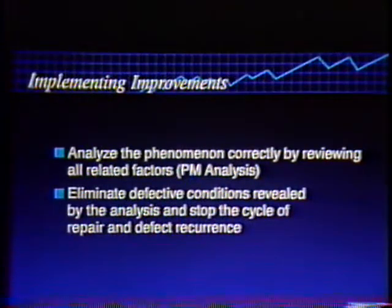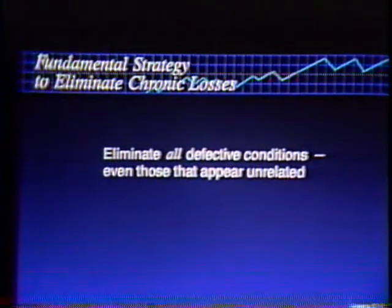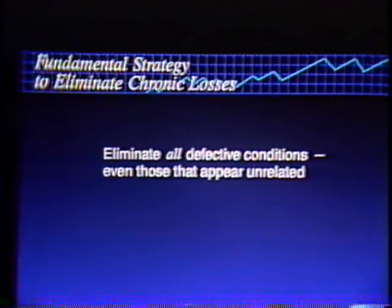Basically then, implementing improvements involves 2 steps. First, we analyze the phenomenon correctly by reviewing all related factors. PM analysis helps us understand the problem by forcing us to look carefully at its chain of causation. Second, we eliminate defective conditions associated with the problem and stop the endless cycle of repair and defect recurrence. Remember, the only sure way to eliminate chronic losses is to systematically eliminate, one by one, all defective conditions, even those that at first appear unrelated to the problem you're investigating.